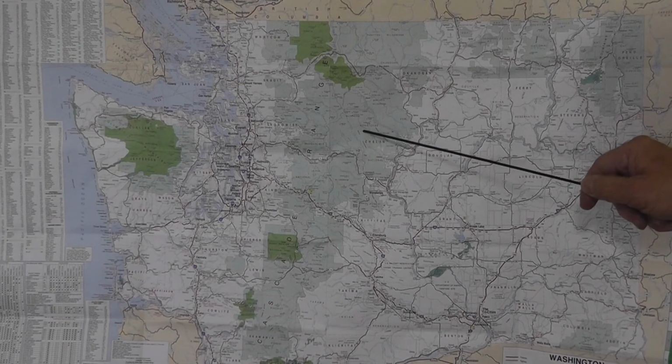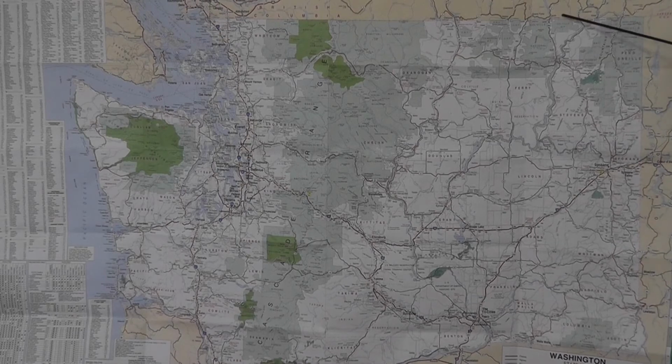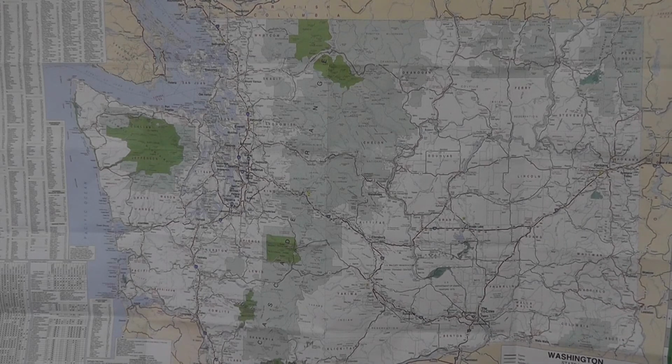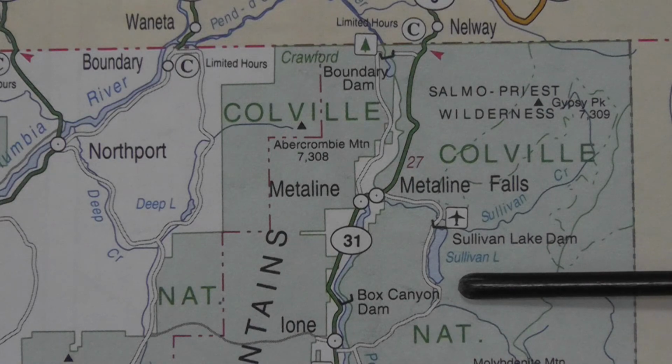This is a map of Washington State with Seattle there, Spokane there, Canada, Idaho, right in the corner. We're going to focus on this little piece of corner right here in the Colville National Forest. This is the northeastern corner of Washington State.